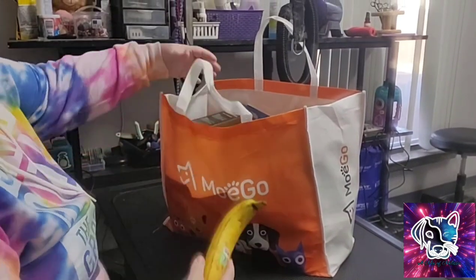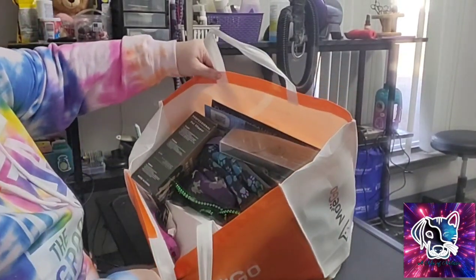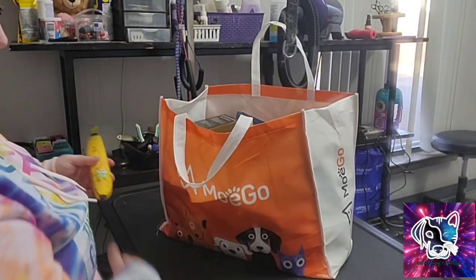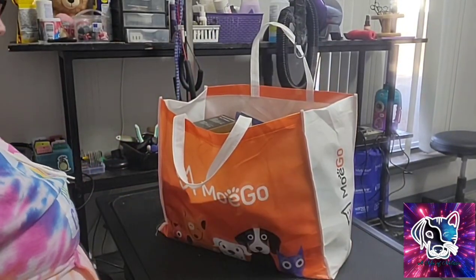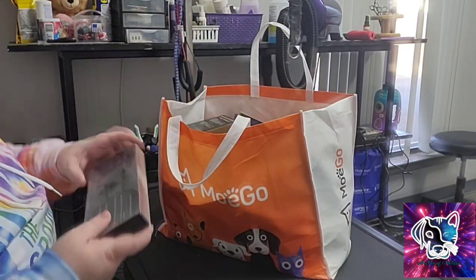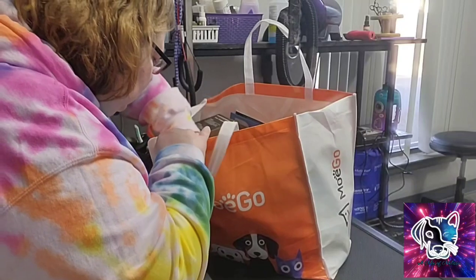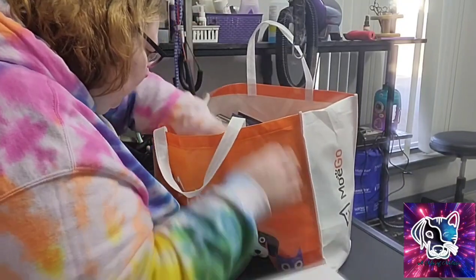But this whole big bag is literally full of goodies. Now, in that little montage, I'll post pictures, the pictures that are just chilling down there, so this way I can show you. I got these scissors and I'll show you these scissors.